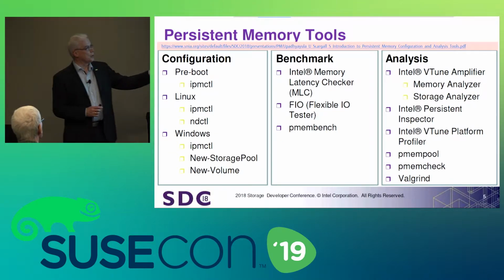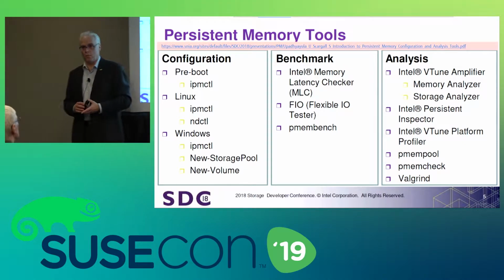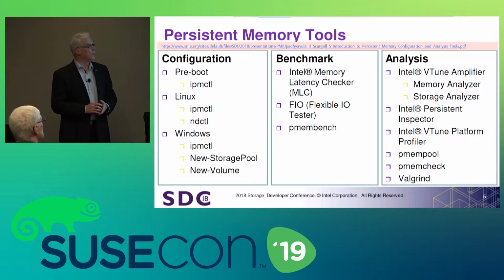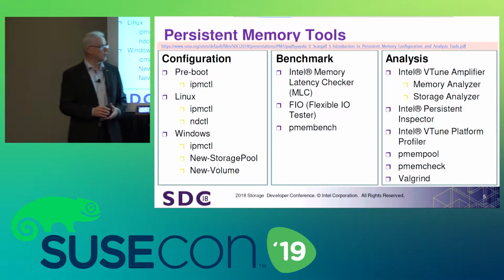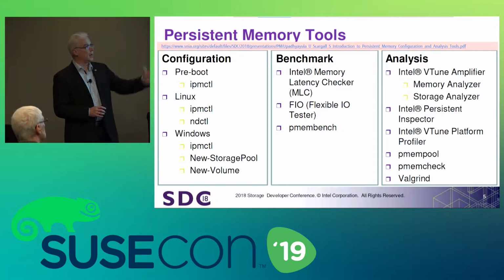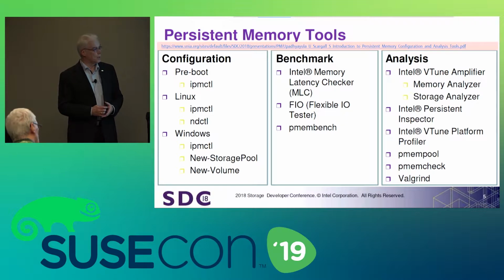So these are the configuration tools, and again I grabbed this page from the System Memory Summit. In the middle you can see a couple of benchmark tools, the MLC, the Memory Latency Checker from Intel. It's free, but it's only provided in a binary format. The well-known FIO, as well as the PMEM bench, which is included in the PMDK Git repository. And on the analysis side, a couple of tools from Intel. Some of them are part of their Intel Studio compiler suite.